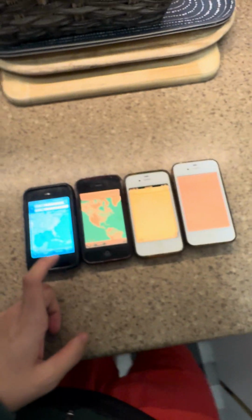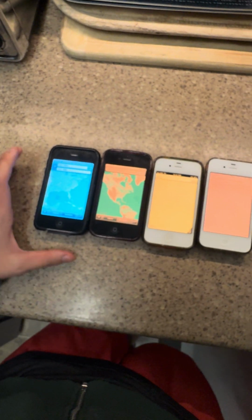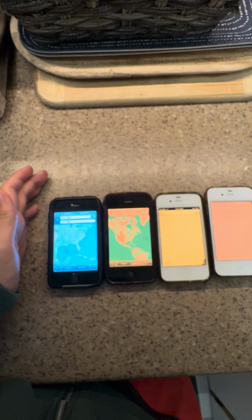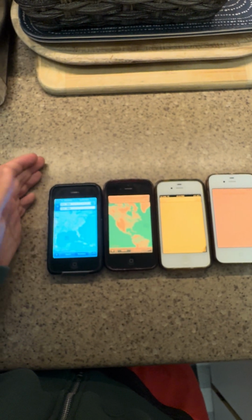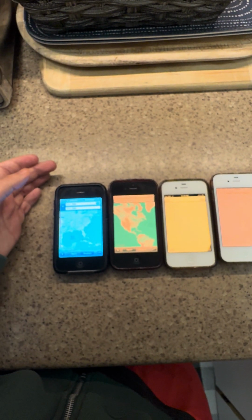So that just goes to show that this is a form of planned obsolescence, not because Apple wanted their own maps integration, but because it's a form of planned obsolescence.